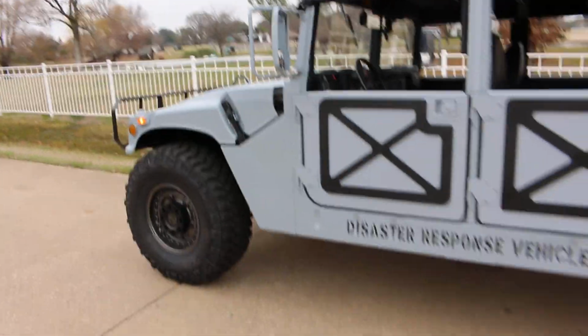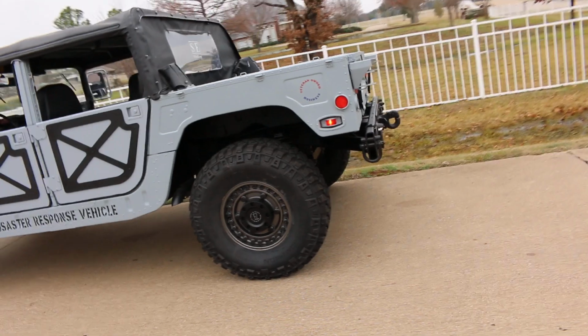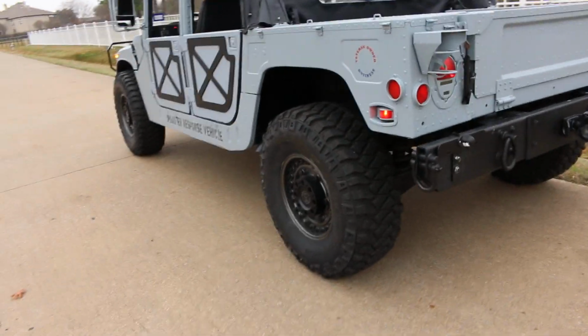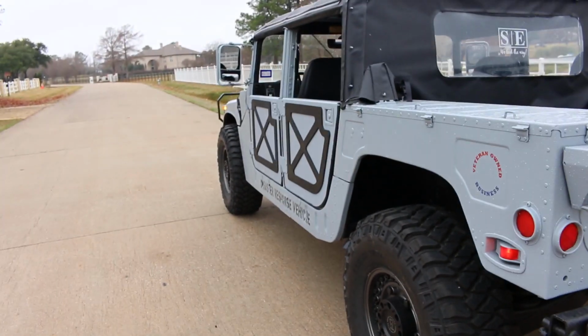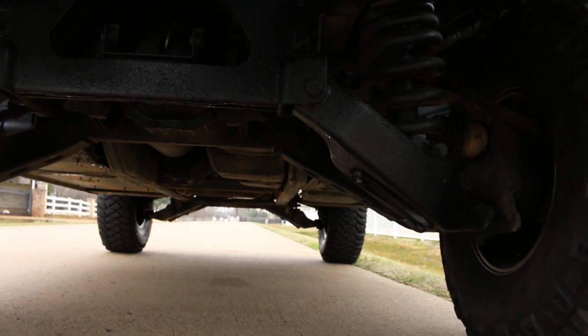Get one more look at it. It says disaster response vehicle. The previous owner used it for his business, for advertising, and he put the wheels, the tires, the top. We actually put the doors on. And you can see the ground clearance on these is pretty amazing. Everything's flat.